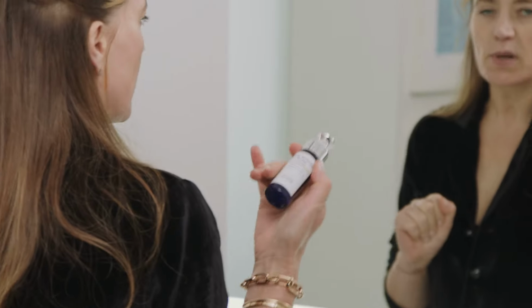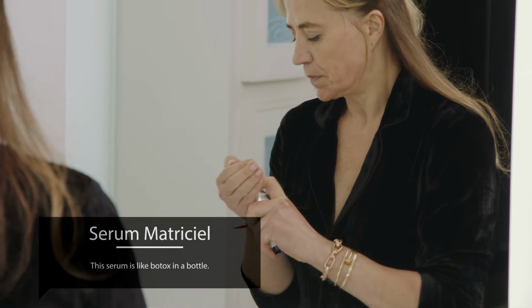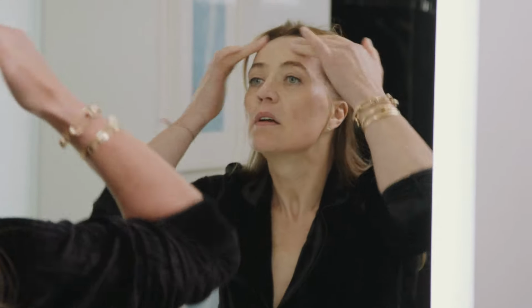I'm going to apply Serum Matricial. Serum Matricial is really a complete skincare serum. It's great. It's a little bit like a Botox in a bottle. It's great for those people who start losing volume a little bit in the skin. So I'm pressing, being very thorough, massaging. I also like to use all the serums around the eyes, even on the eyelids. My eyes are not sensitive and they can take that in.